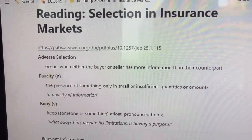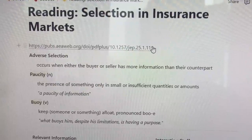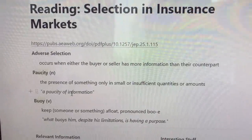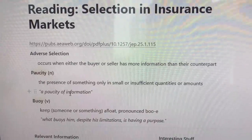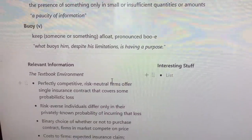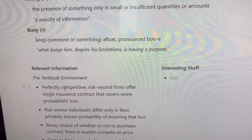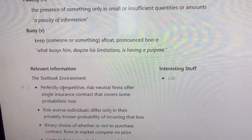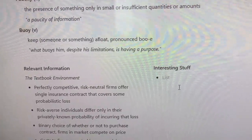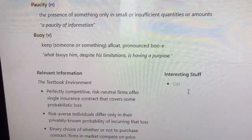But for example, one of the things that I do for school is when I have readings, I first of all put down the link for easy access, and then I start off a vocabulary list of all of the vocabulary that I don't know and I had to search up. And then I have 2 columns. The wider column is for relevant information that I think might appear on a quiz or might be useful for a future paper that I have to write. And then interesting stuff is just anything that I personally find interesting but might not be really useful for anything.